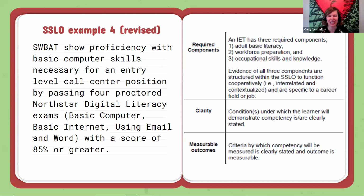Carolyn, you asked, where is the adult basic literacy in this one though? I think that would definitely be an area to add. Maybe it's vocabulary, maybe it's specific terms or something like that, that could be added on. So good catch there.